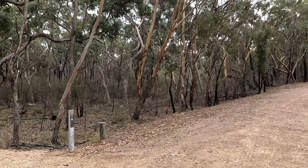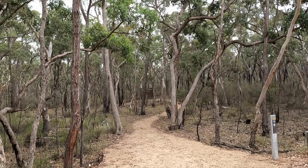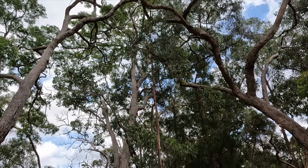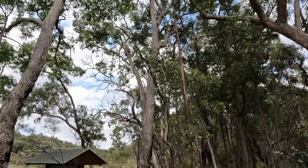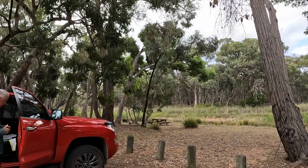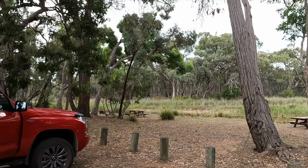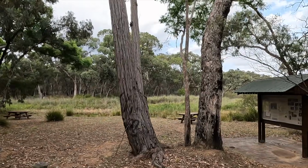Okay, we made it to the Kings Plains Creek campground and picnic area. There's drop toilets over there, gnarly old trees. We can see a few little birds flying around up there, and there's an information board as usual. Richard's cleaning his glasses so he can see better. And we'll just take a little walk down here because there's a nice creek and waterhole.